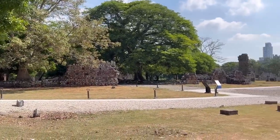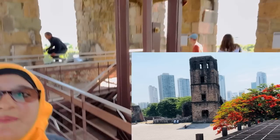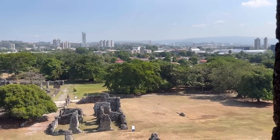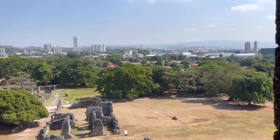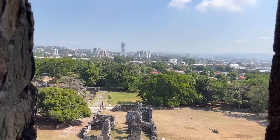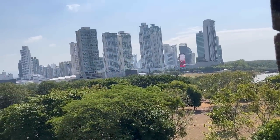So, yeah. I'm on top of the tower. These guys are doing some upgrading work here also. And the view is absolutely amazing. You can actually see the entire Panama from here. An amazing view of the skyline, right? I'm so happy I decided to do this.